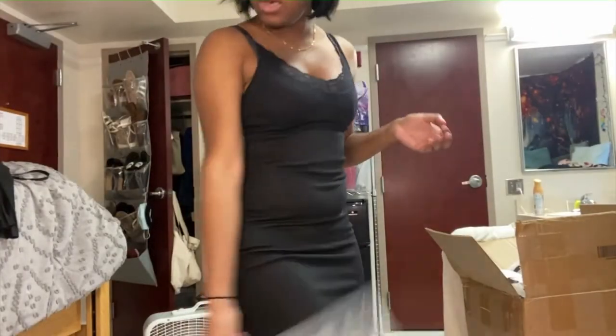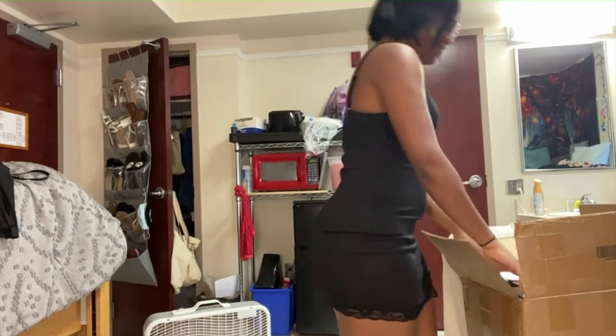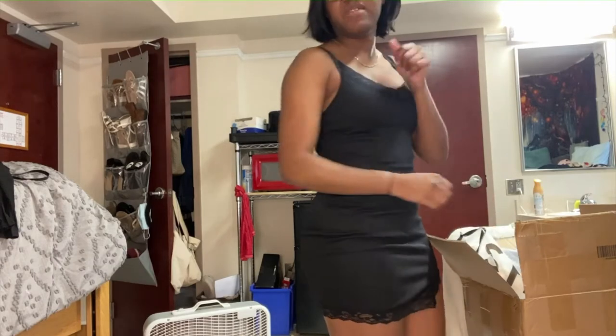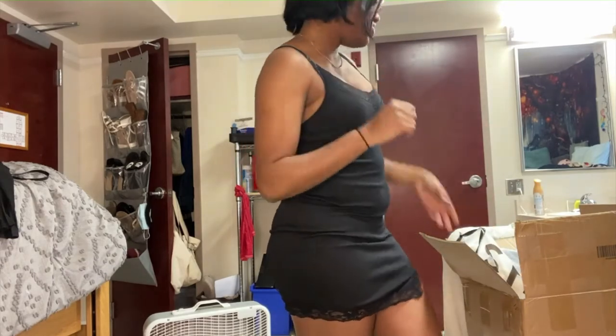Actually, I forgot to tell y'all. I know y'all can't see my face, but I'm here. I forgot to tell y'all that the girl on TikTok actually had a whole outfit with it, and I actually did buy the whole outfit, so I'm gonna be trying it on.